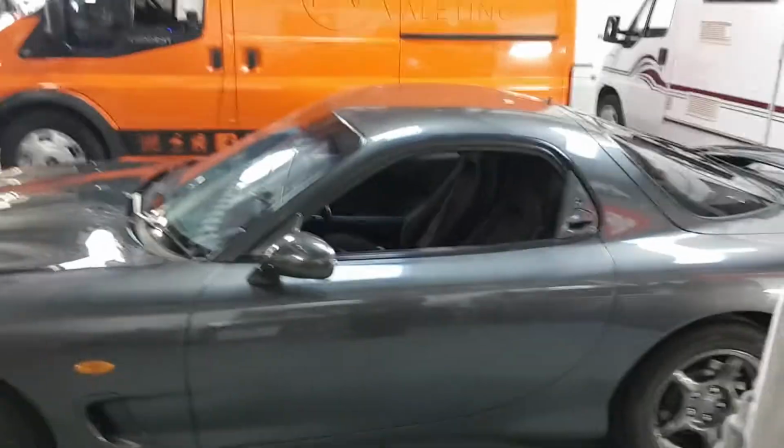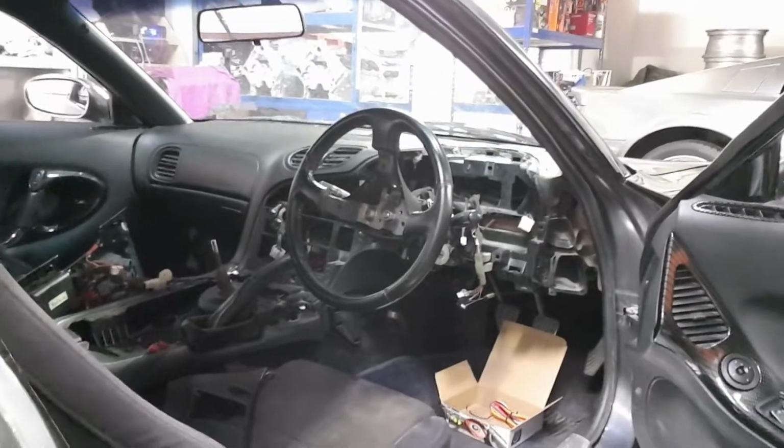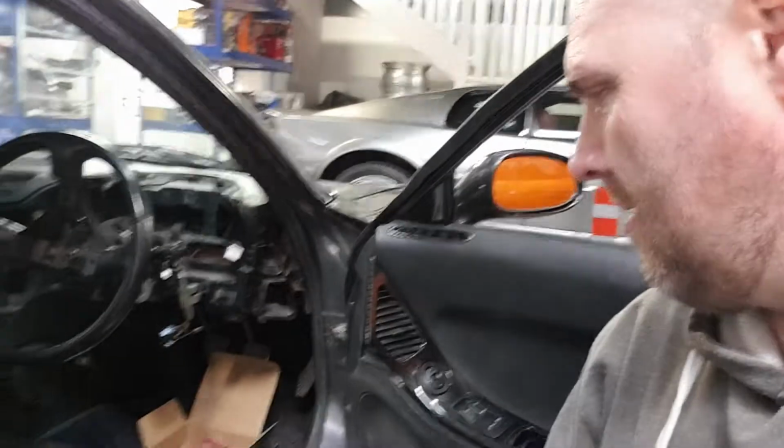So the workshop's pretty heaving today. It's not all Ferraris and Lambos. There is some normal stuff in here, and also a little RX-7, a bit of a blast from the past. I'm putting some security in there. The guy wants keyless entry with RFID tags and an immobilizer, so there'll be a bit of stuff hidden away in the vehicle. You can see all the dash is taken out, there's cables everywhere. Proper Japanese wiring is a right mess, but we're going to be doing that.